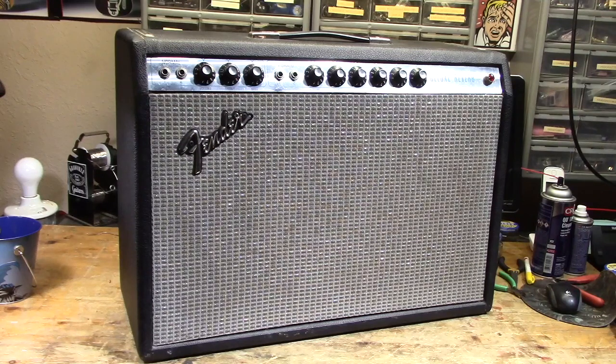wonderful, versatile package. Well, you know, every Cheap Trick record that's ever been made is the sound of Rick Nielsen plugging into a Deluxe Reverb and cranking it up all the way. And it's hard for me to argue with that sound because it's a wonderful sound. Anyway, back to this amp.